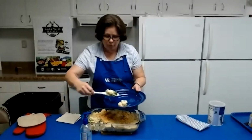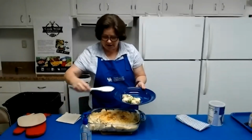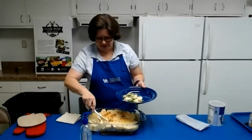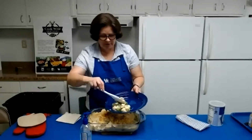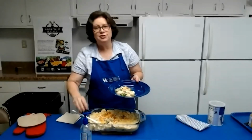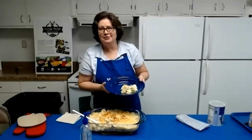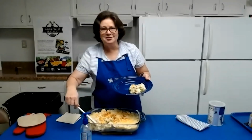We've got that broccoli that's not overcooked. We've got lots of chunks of turkey. And then we've got our cheese and crumb topping on that. So the other thing that I forgot in my stuff today is a fork, which is really sad. But after I turn the camera off, I think I can probably make good use of a spoon.